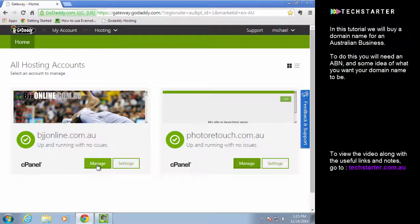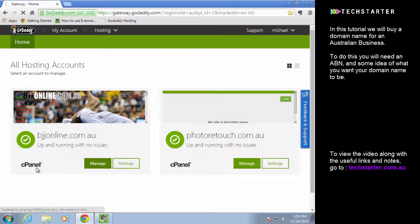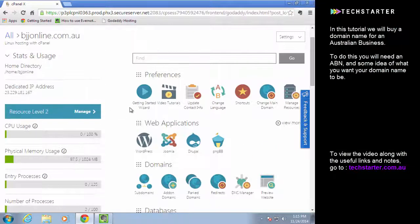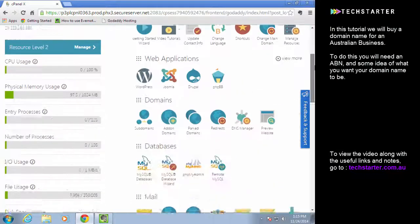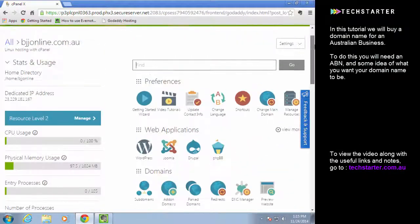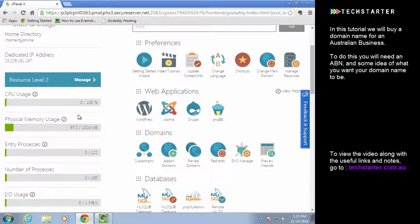And then if you click on Manage, we're going to see something called cPanel next up. Now cPanel is a web hosting system that you don't need to be massively familiar with. A lot of this stuff you don't need to use at all, but you should definitely be able to get back here to check on certain things. This is what makes everything work in terms of your website and your domain name.